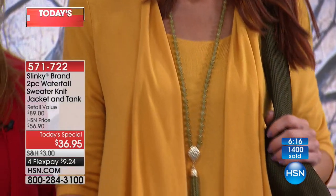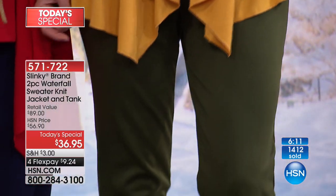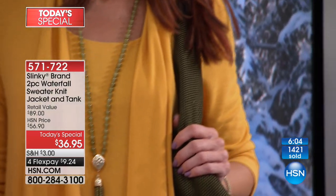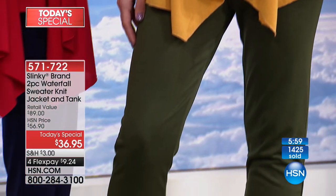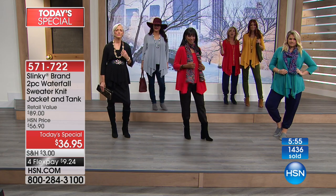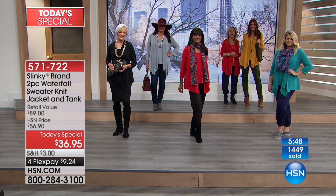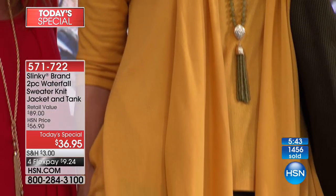But look how vibrant and happy and exciting these colors are. But yet we're also giving you the classic staples in the black, the navy, and the gray. And we're hearing from our producer that so many of you are buying two and three of these. And it's so smart, because the value, with our sweaters being $59.90 just for the jacket, for $36.90 you're getting the jacket and the matching shell to go underneath. And you can mix and match all these colors.